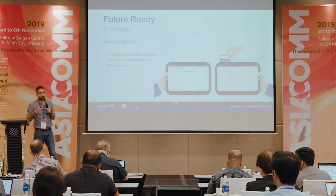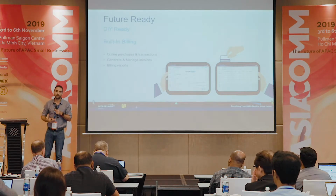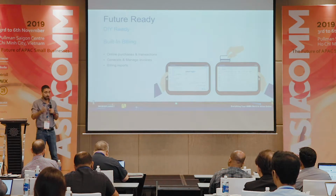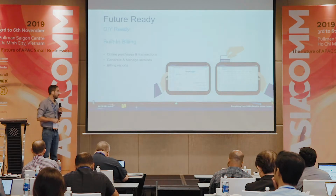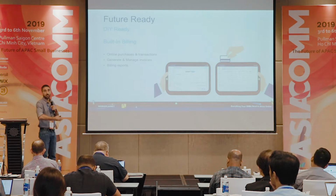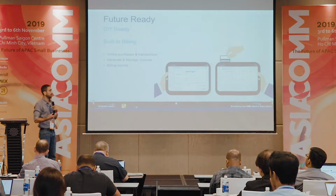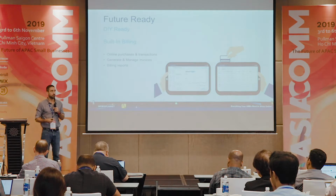And of course, if I do want to start selling direct as DIY, there's built-in billing, we have all the billing reports. We have integrations into payment gateways. So you go into a marketplace, you see the portfolio, you select an application, and you go through a purchase process and activate that application. Very simple, so it's fully DIY.